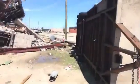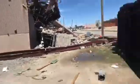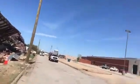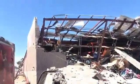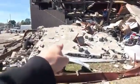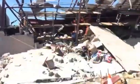I'm not gonna make it that way. This is all the roofing there, steel beam. I'm gonna have to walk around this side. I have no clue what my phone is at for battery. This whole thing is pushed out toward me, this whole wall. The tornado came, pushed that cement wall this way, and everything is shifting that way.